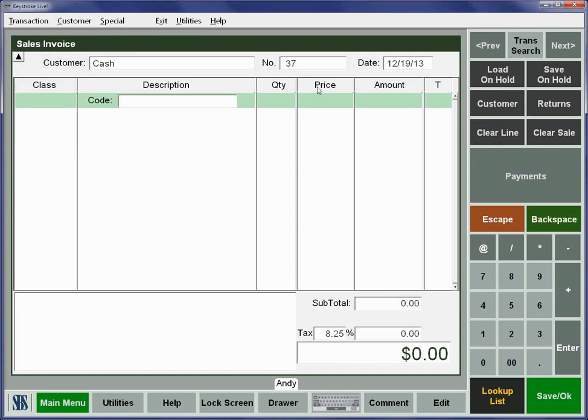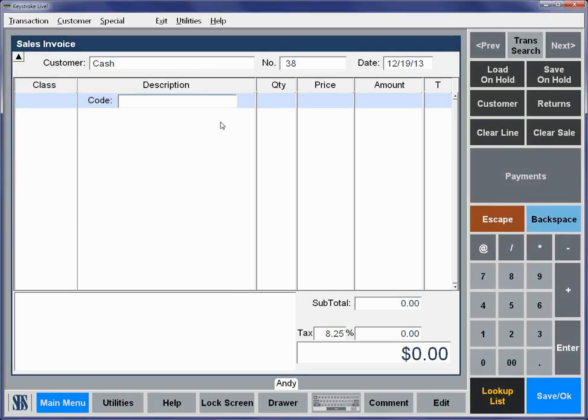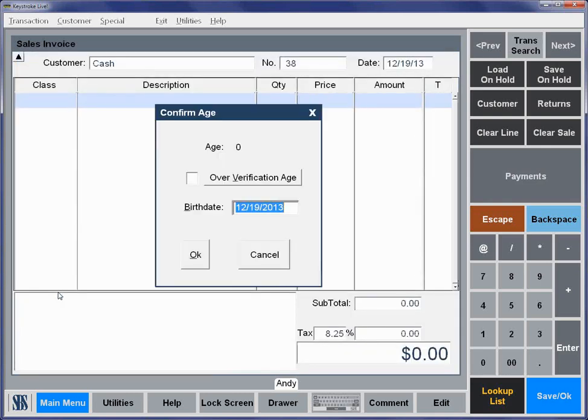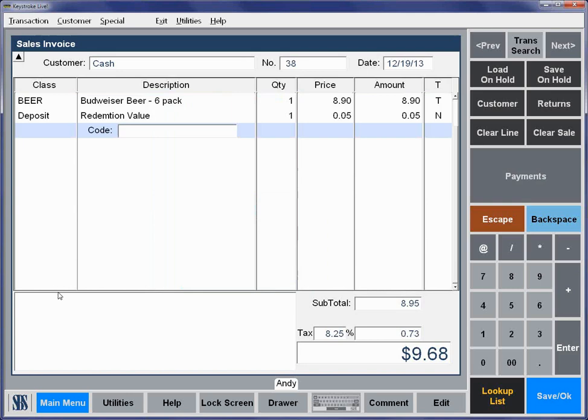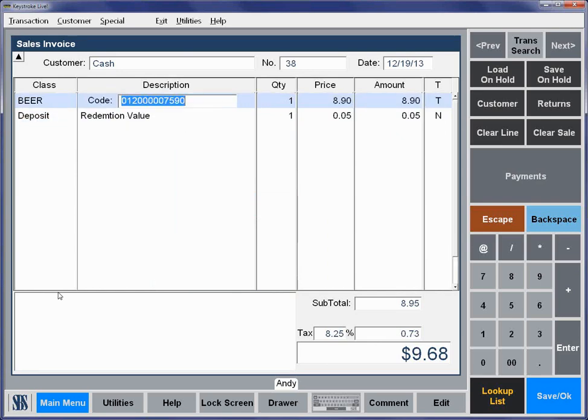So in here, and I am going to switch back to my original one here. There's a couple of little features we've added. One is, and if I look for my Budweiser beer 6-pack, we do have the age verification just like in Keystroke. And you see it automatically put this redemption value on the invoice.